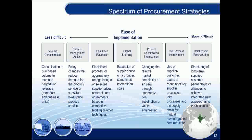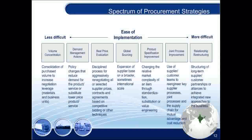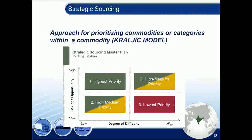Relationship building is where in strategic sourcing we focus a lot on relationships. We also focus on global sourcing because, unlike traditionally, we are not bound by buying locally. I can buy from any part of the world if it makes savings for me. So this is what the Kraljic model is.